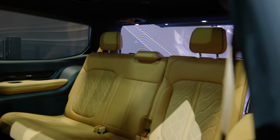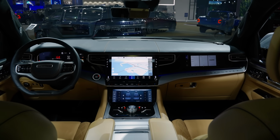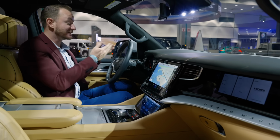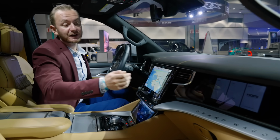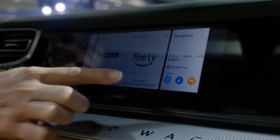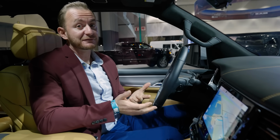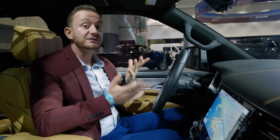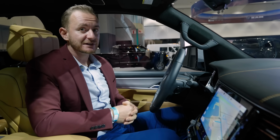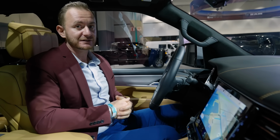I mean, just look at this thing. In the Grand Wagoneer, you can get up to 5 digital displays, including a digital instrument cluster, a large center touchscreen, and check this out, even a screen just for the passenger. Now, predictably, you're going to have to pay for a Jeep of this size and this stature. The Wagoneer starts right around $70,000, and a Grand Wagoneer like this starts right around $90,000.